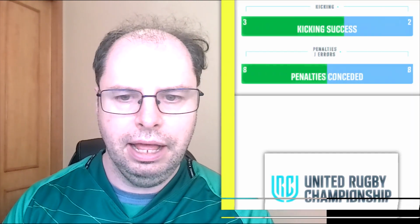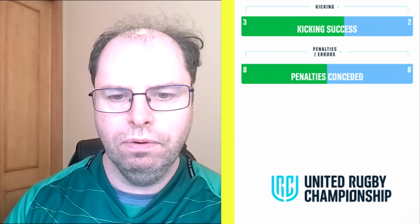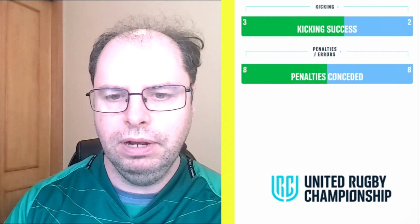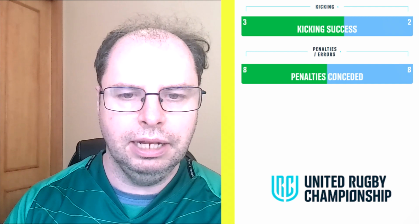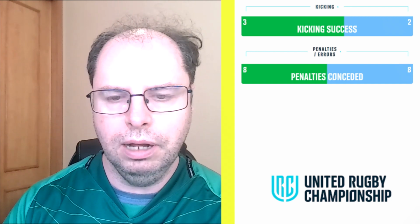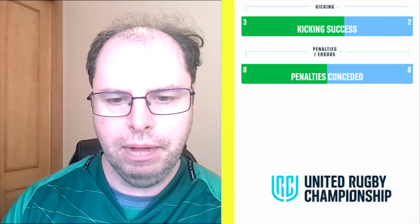Kicking then, 3 kick successes for Connacht and 2 for Cardiff, and the penalty count was 8 each. Didn't really have an impact on the game other than obviously the yellow cards, allowing Connacht to apply a little bit more pressure when they had the extra man.